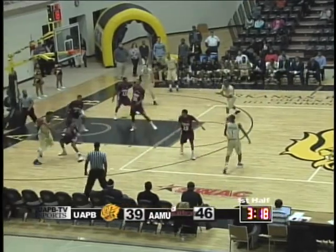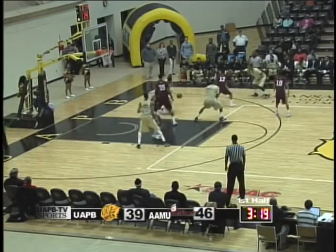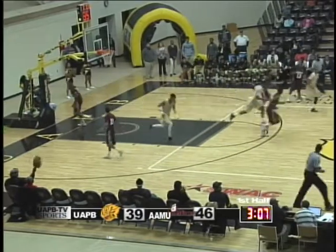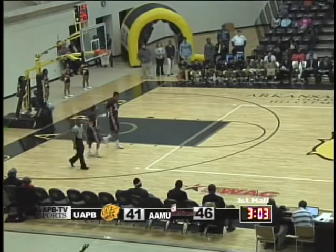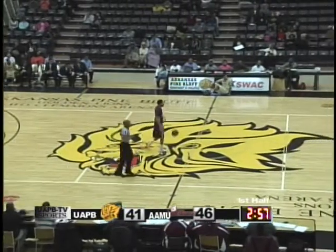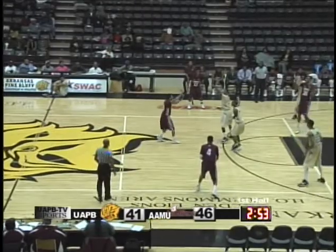Mosley to Love now. Love left side of the floor, a kick out to McIntyre, now Whiting. Whiting turns, spins, back to Hanley for the lay-in. And an assist by Whiting. 46-41, good ball recognition. And Whiting put Hanley in a good spot to score there. 2:55 to go, getting late.